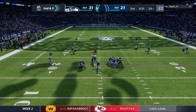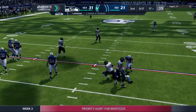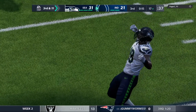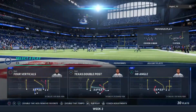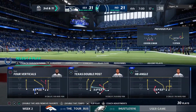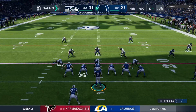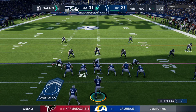2nd and 5. And he's going to have to eat this one as down he goes. Jordan Jenkins able to get in there for his 2nd sack of the afternoon. This offense in desperate need of a conversion as they come up on 3rd down. Back now in Indianapolis. It's the Colts, so they've got the football, but they've got work to do, trailing here as we begin the 4th quarter.